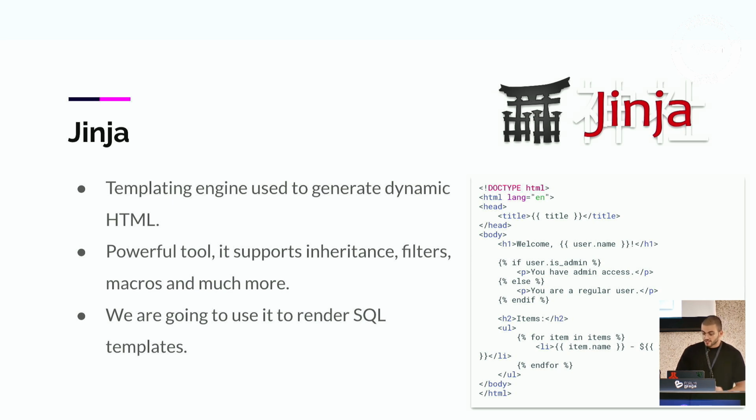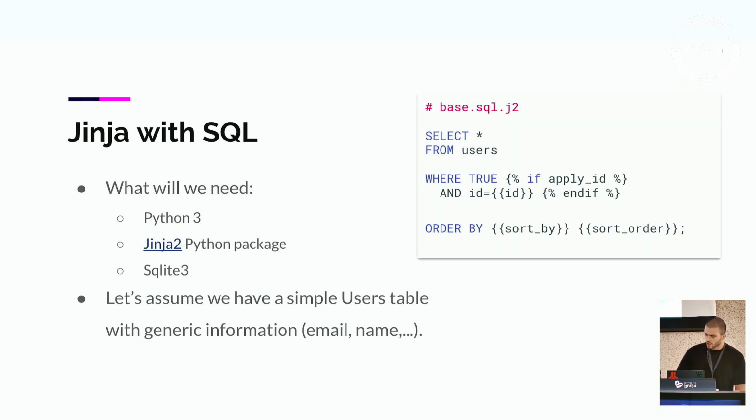But as you can already imagine, we're not going to use it to render HTML. We're going to use it to render our own SQL queries. In order to do that, we'll need Python. We're going to use the Jinja2 Python package, and SQLite3 as our simple database to make sure that our queries are working.